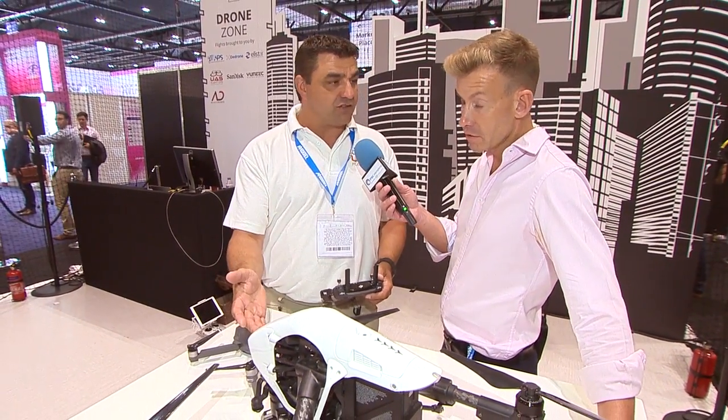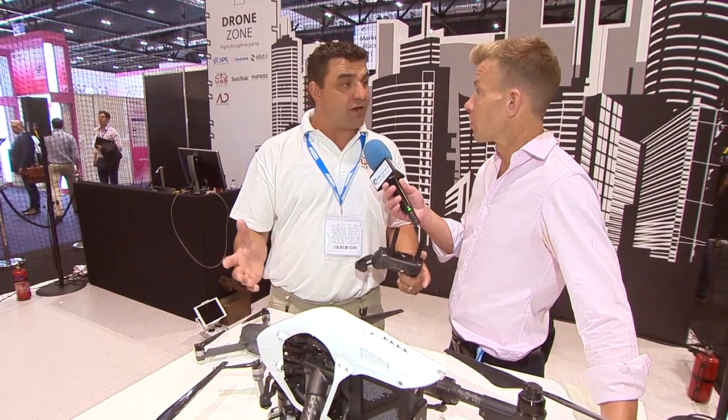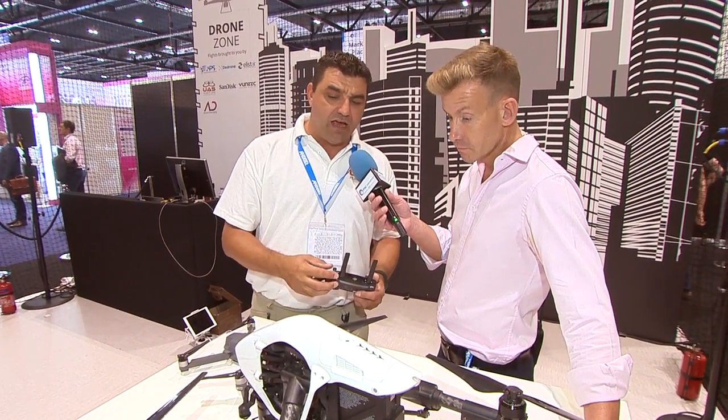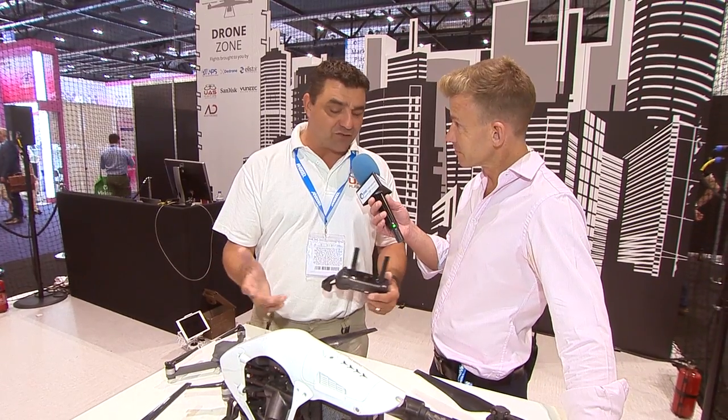For roof inspections that we do, we use the thermal imaging to show where there's rainwater ingress, even when there's no rain, because you can pick up the different heat signatures. So it's becoming very, very popular from an industrial side rather than just the pretty pictures, as I call it, with the film and television.